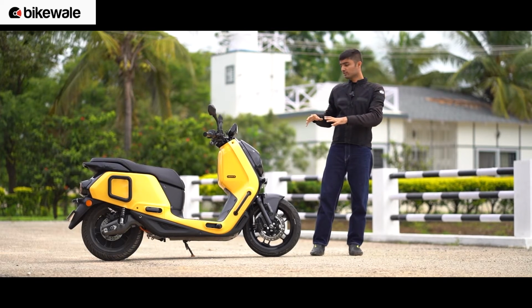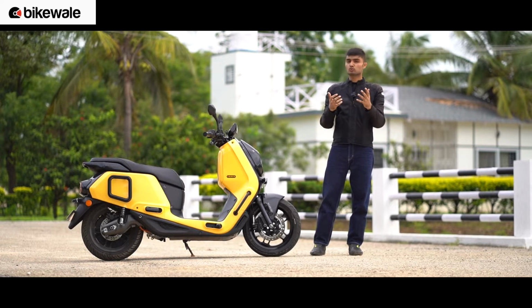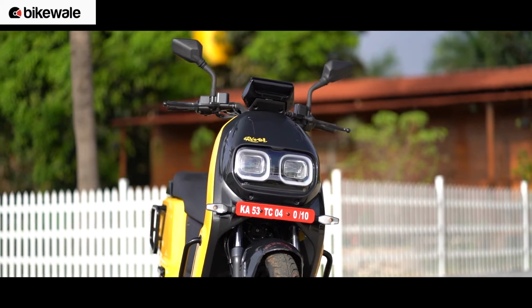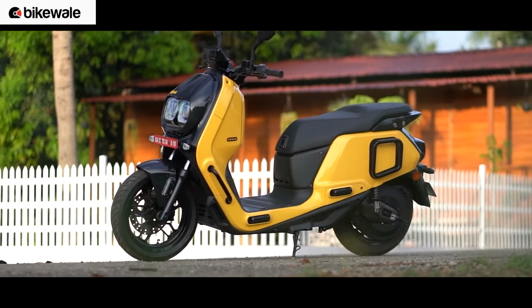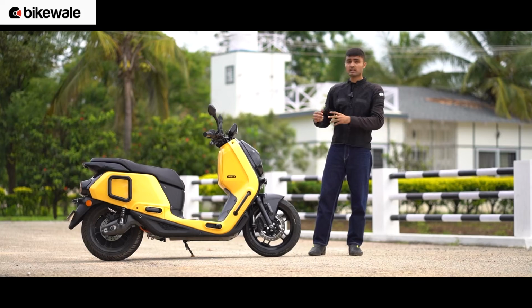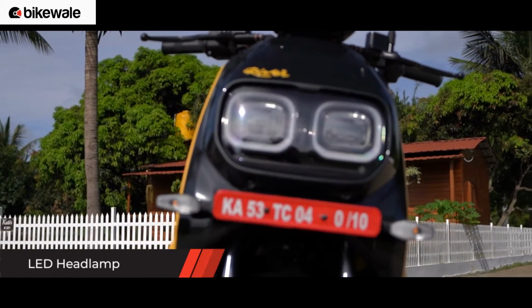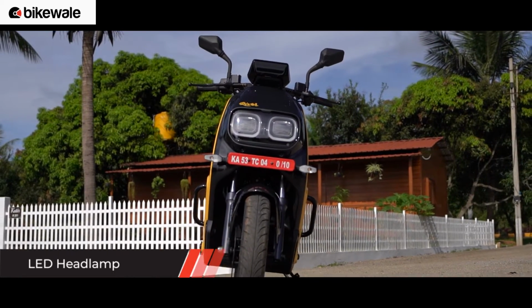Now, if you look at the Indy's design, it's quite unconventional and not something that we are used to usually seeing on electric scooters. We like the fact that River has gone heavy on the utilitarian front, so it gets this boxy design, a very spacious floorboard, the seat is quite spacious. And then if you come at the front, it gets these two large and sizable LED headlights which occupy most of its space. And it's a good thing, we are not complaining about it.